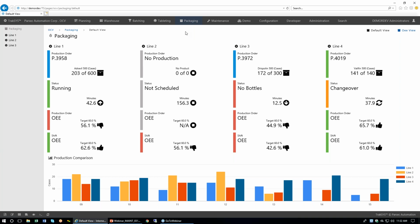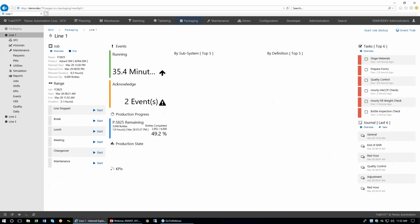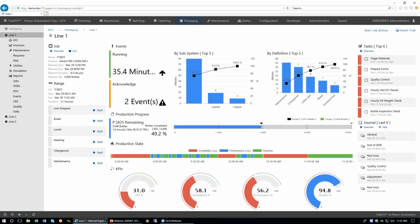You can see an example of the dashboard in the packaging area showing me high-level information about the 4 packaging lines. If I dive down into line 1, we can see a really common example of the main dashboard on the plant floor, where operators are able to start and end production orders, see a lot of telemetry coming from how the line is running currently at this point in time, production progress. And over on the right, we start getting into some interesting things.